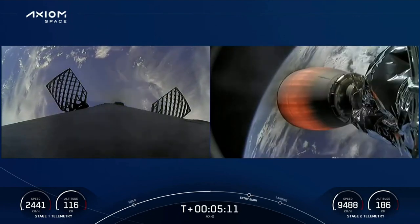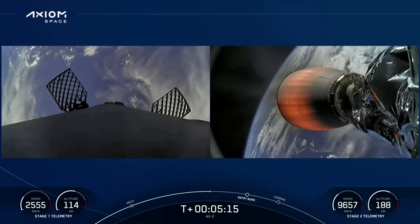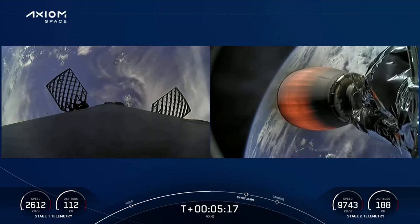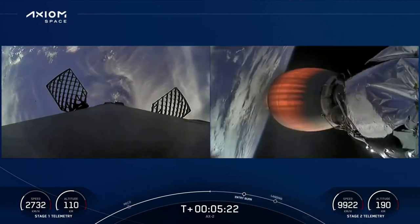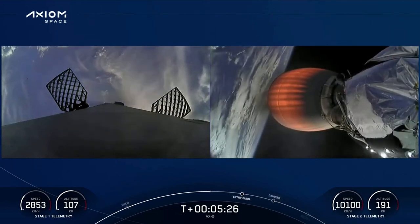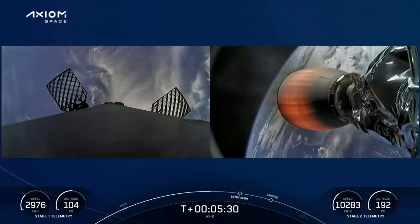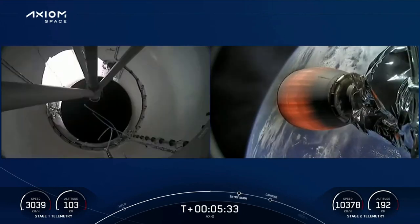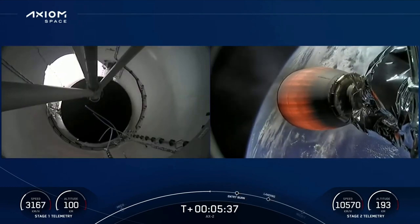Left side of the screen, you can see the first stage. It's now beginning to orient itself so that the engines are pointed down towards the land as we will be descending towards Landing Zone 1 in Cape Canaveral. The 4 titanium grid fins have all deployed. They'll help guide the first stage through once we get into the atmosphere following the entry burn, which will be coming up here in another couple of minutes.